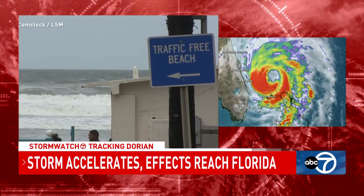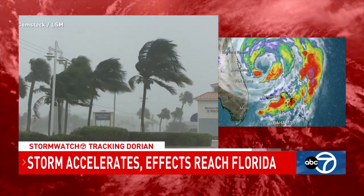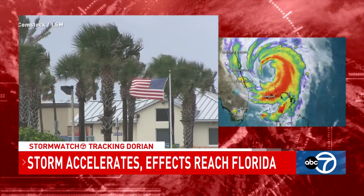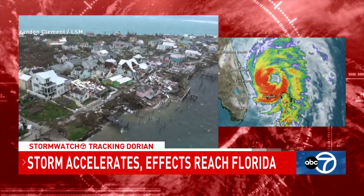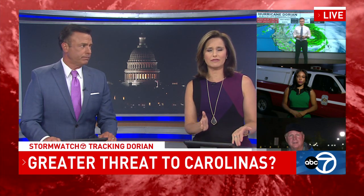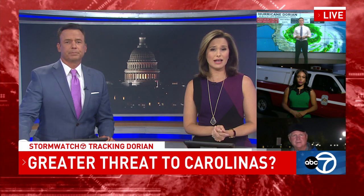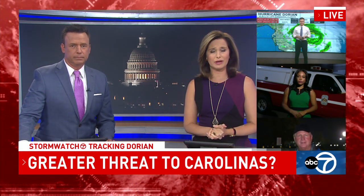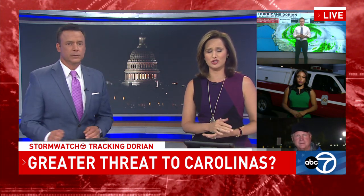And tropical storm force winds reach Florida's coastline. Dorian is ever so close as it accelerates north. From the Stormwatch 7 Weather Center to Florida, ABC 7 does have complete team coverage for you. And we also have an update from Virginia's world-famous elite rescue team because the mission just moved. But we begin with our chief meteorologist, Bill Kelly, and the brand new track that's just in tonight.